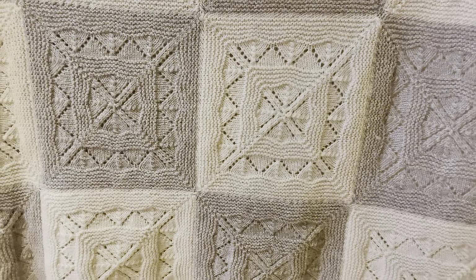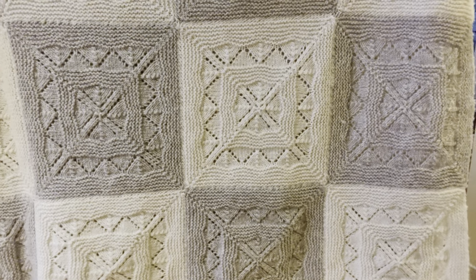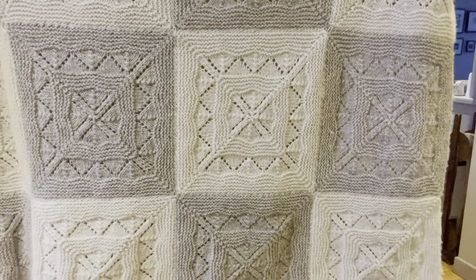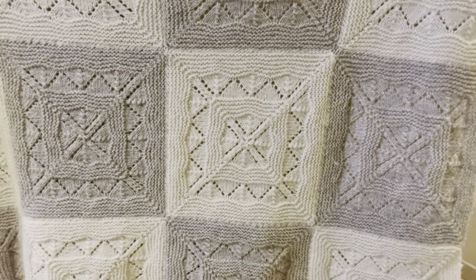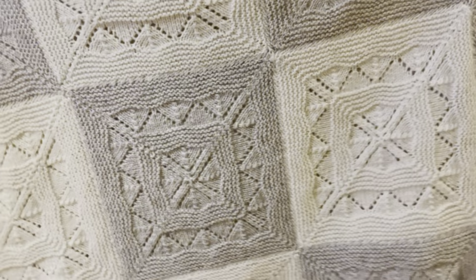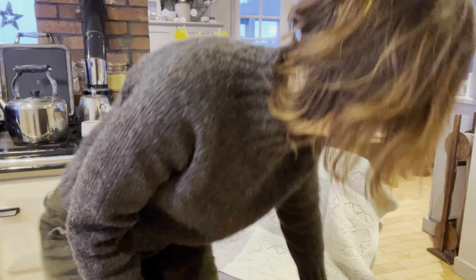This one is done in two colours, in the sort of medium grey and the undyed white kexy. And each square is knitted separately, starting from the outside and you go towards the inside. It uses the horseshoe motif, which is something that's really traditionally used in Shetland lace knitwear. So that's the original one. There's 24 squares in there, but you could make it smaller. I wondered about making just a smaller one which can lie over the back of the settee, but I'll probably end up doing a full-sized one.